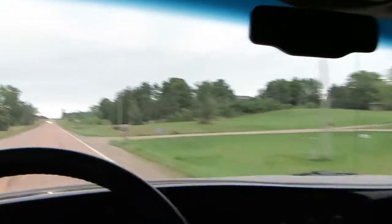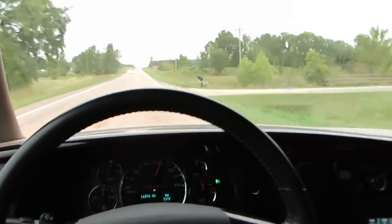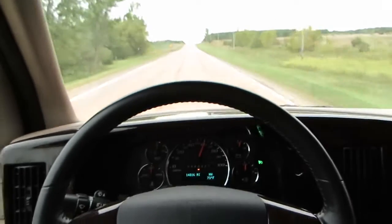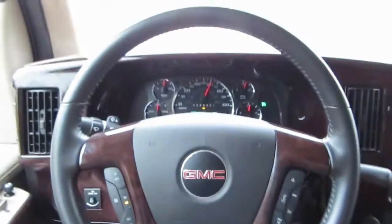Like I say, when you tap on the mirror, it seems to go in and out. So I don't know if they're cheap and they always go out, or if it's something that broke in the accident. You can see we're going straight down the road here. We're going to be climbing a hill. I'm not touching the steering wheel whatsoever.